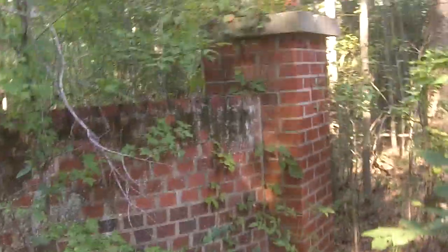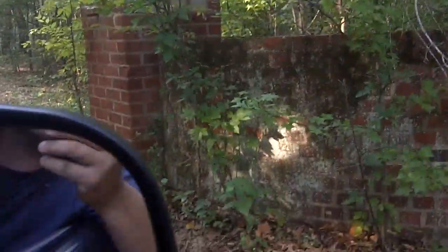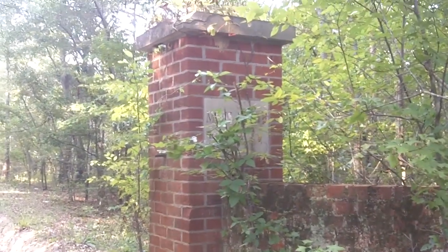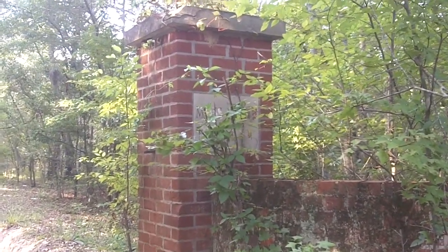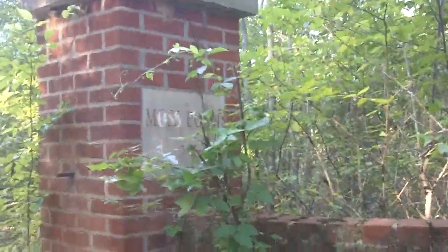Alright. Out here, middle of a dirt road, and you got brick columns on both sides. That says Moss Point 1948.